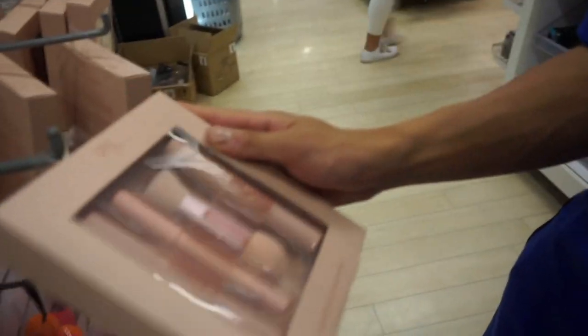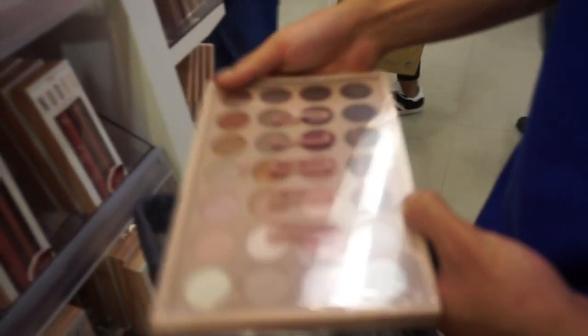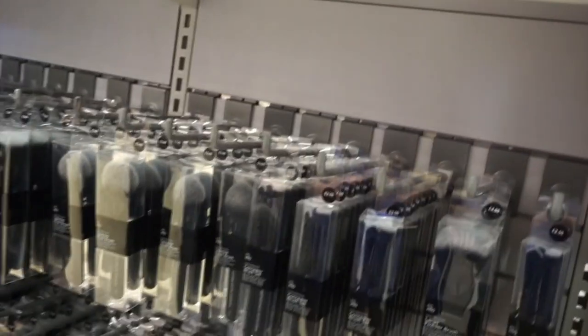This is literally Kim Kardashian stuff. This is very nice. This looks lovely. These are sick. How much is this? We'll put it in.